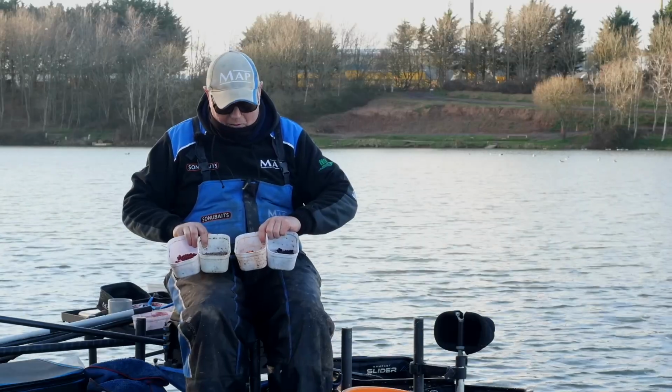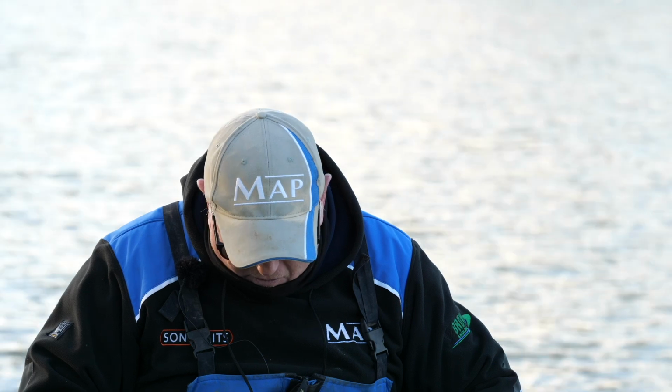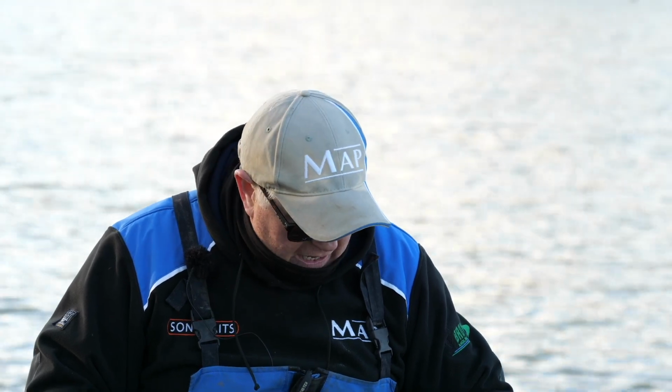Now, I've caught some on the red today, I've caught a few on the orange. I've not had any fish on the black. That might just be down to the colour, but I'm sure at some point there will be a time where black will be good. So, I've caught on red, caught on orange, caught on standards, but nothing on the black. But I've given myself an option today. Who knows, it might have been brilliant on red, it might have been brilliant on orange, it might have been brilliant on black, but I've given myself an option.